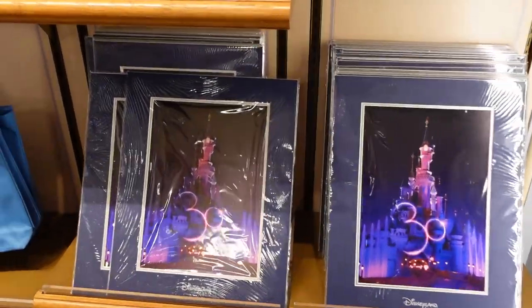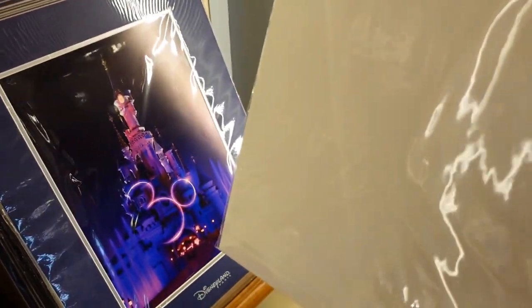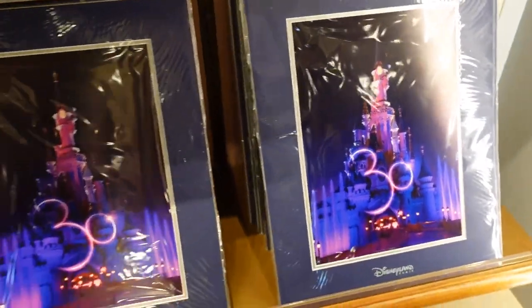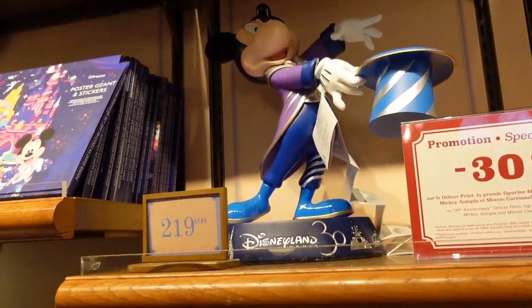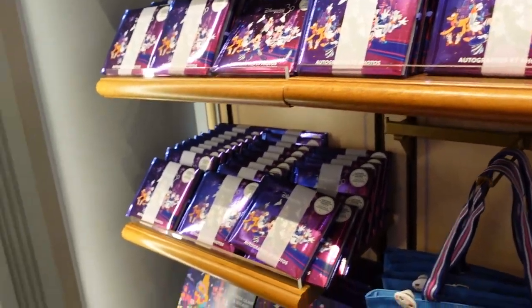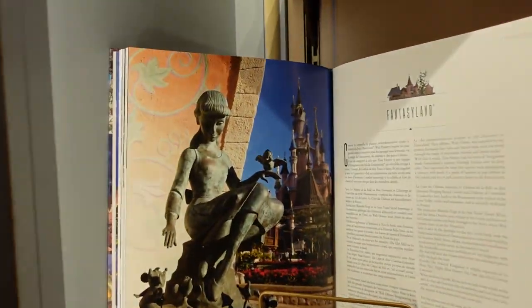There's the 30th print over here. It's quite big. It is 27 euros. That is quite a good price considering how big that is. And there's these figures again. And 30% off. There's a giant Mickey. 219. Posters and what's that called? Autographs and photo book. The Art of Disneyland Paris.